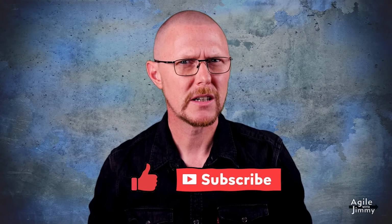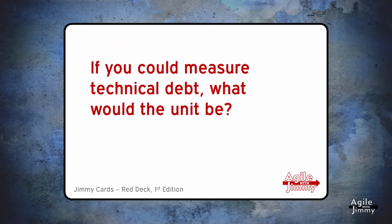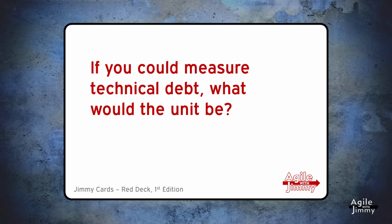But if technical debt is a real thing, you should be able to measure it, right? You should be able to put a number on it. Which leads me to the Jimmy Card question of today. If it were possible to measure technical debt, what would the unit be?